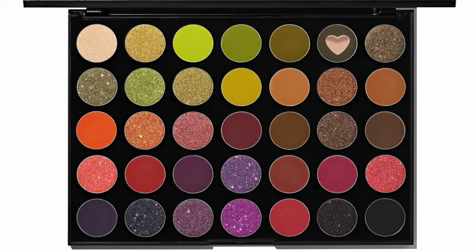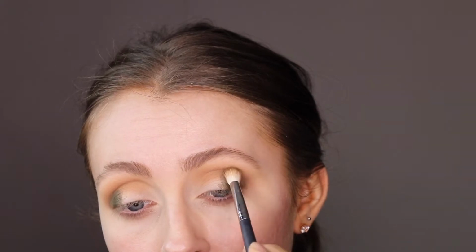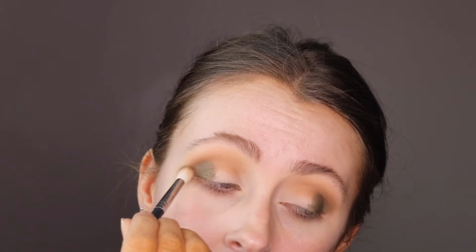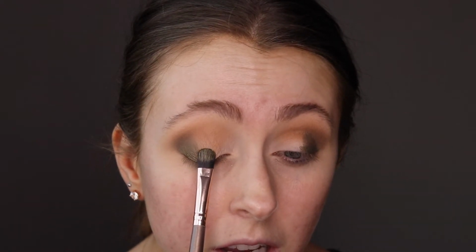I'm gonna take a little bit of Green with Envy, just a tiniest bit, on that same M518, and see if that will help kind of blend things out. Now I'm gonna go in with the shade Electric Energy because hers seems to be more of an olivey tone. If I don't like it, I can always go in on top of it with Bold Moves, but I think that's what I'm gonna do next. And that's gonna go right in the center of the lid.